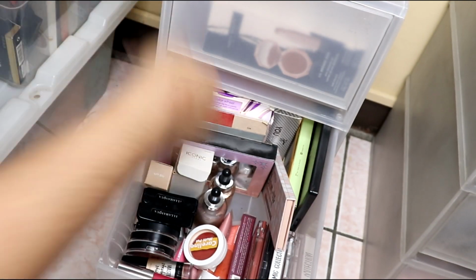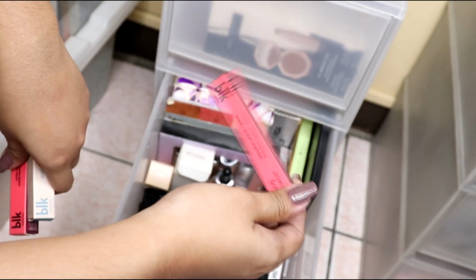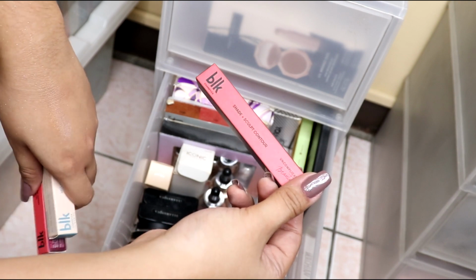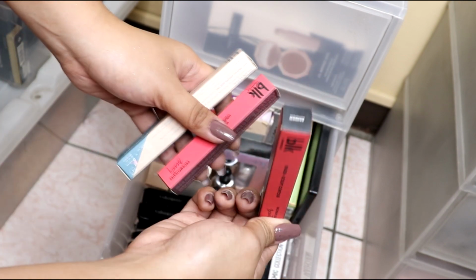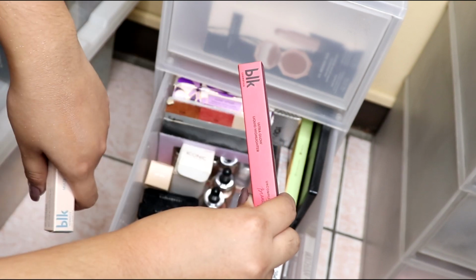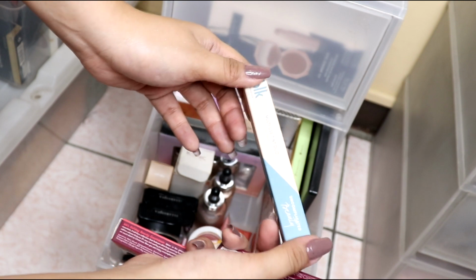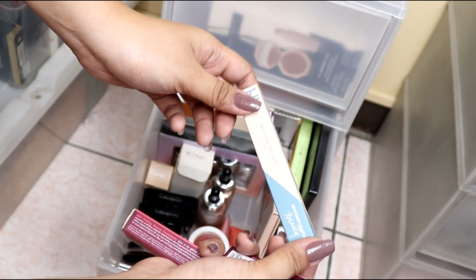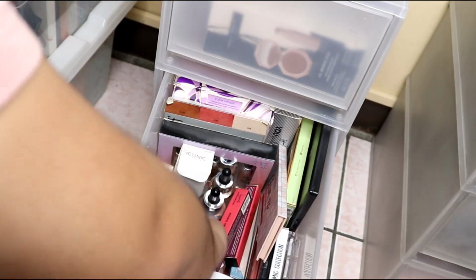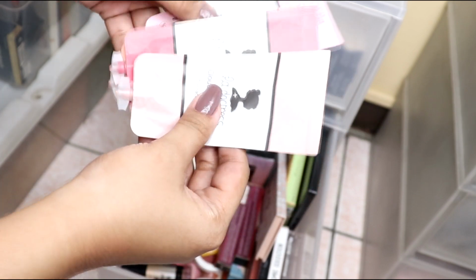And then I have few products from BLK Cosmetics. Ito yung favorite contouring or liquid contour ko from the drugstore. This is the BLK Cosmetics Shade and Scalp Contour. And this one is the Ultra Glow Liquid Highlighter in the shade Pink. And then this one is the Universal Collection Multi-Use Tint Duo in the shade Nutmeg. Then I also have here yung La Doctress Cloud Blush Paint or Cloud Blush Tube.